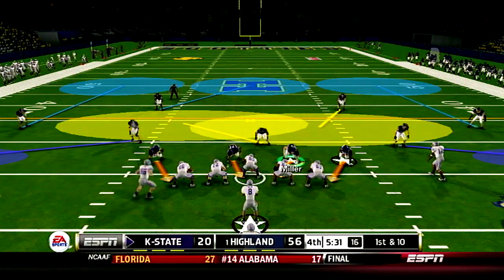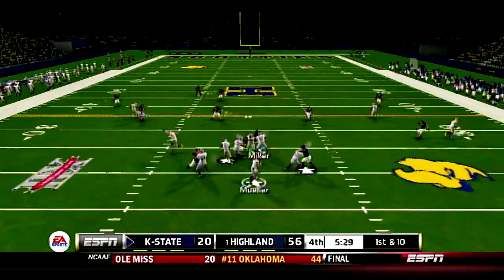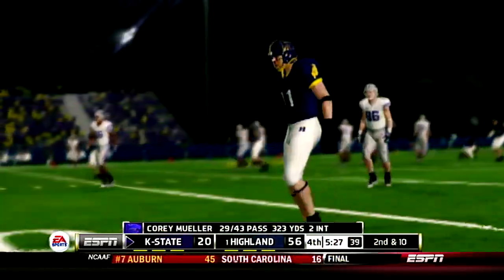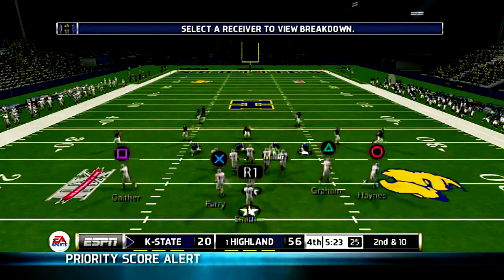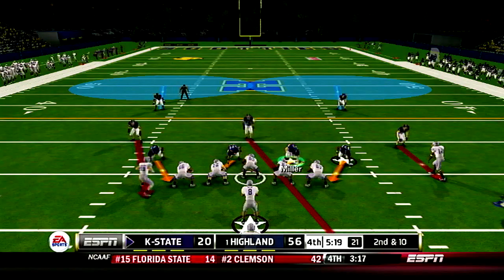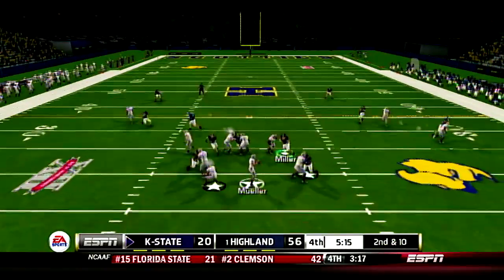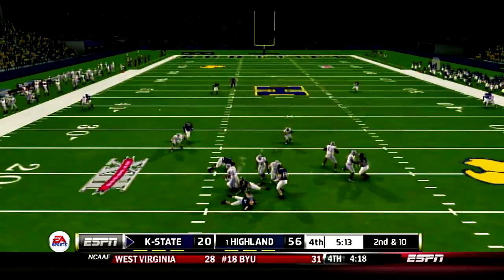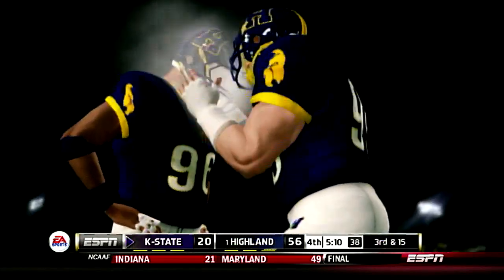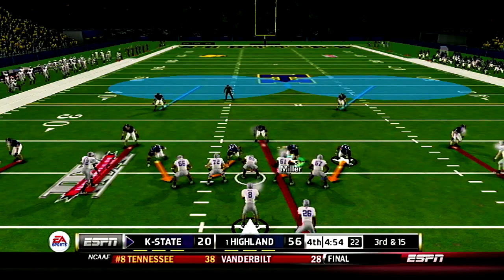So 5:31 left here. And you see a man in motion for Kansas State. Mueller here drops back in the pocket, throws this one off to Gathers, but he cannot stay in bounds. And that's going to force a 2nd and 10. Now 2nd and 10 coming up here for the Wildcats. Kansas State trying to get down the field here, 56-20. They're trying to put something on the board, but all they'll put up on the board is another sack. That's a nice stop there from the defensive line for the Scotties.